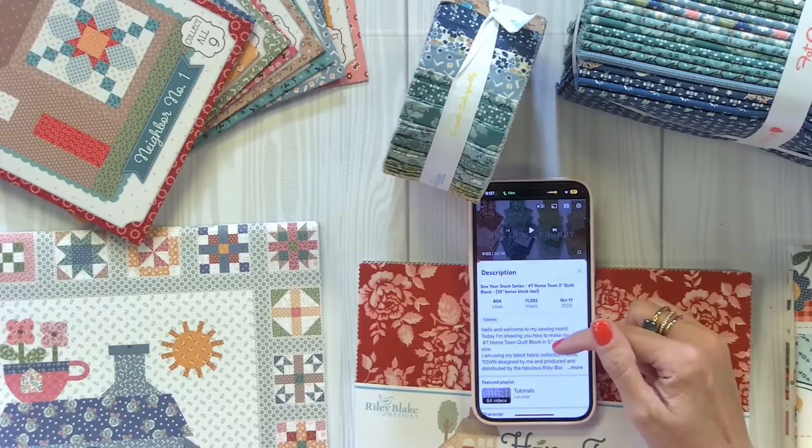Okay. And so this is just a calendar. It's not the pattern or anything, but it's really fun to have that hanging up in my sewing room to keep me straight. But I have been doing those specifically too. When I started doing those, my mom said, I need a wall calendar.